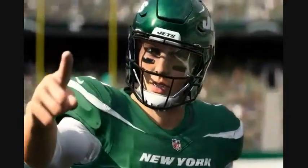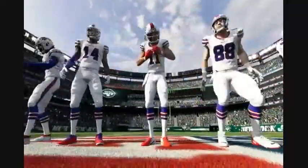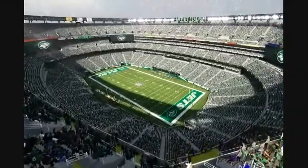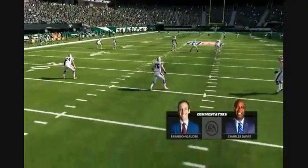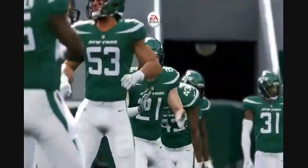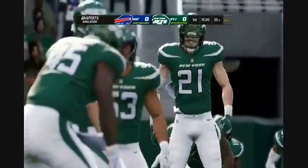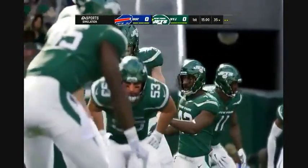We'll see Zach Wilson and the New York Jets taking on Josh Allen and the Buffalo Bills. From the stadium that hosted Super Bowl 48 back in 2014, there's a look at MetLife Stadium here in East Rutherford. A few minutes ago, the hometown Jets were introduced to this sellout crowd, and it's a roar that could be heard across the river in Manhattan. They're set to go as their Jets will match up with the Buffalo Bills.